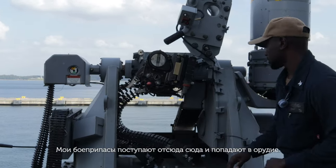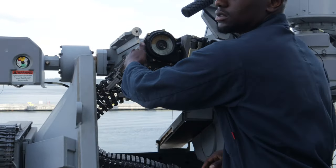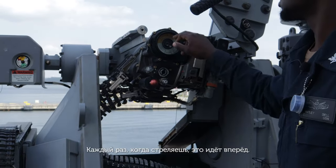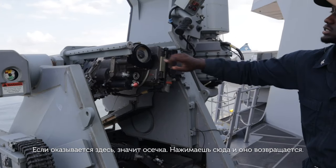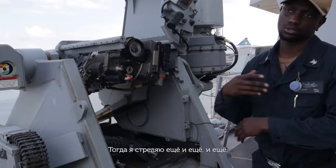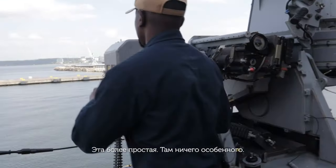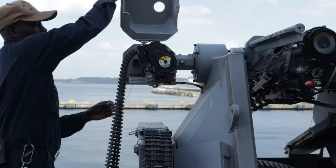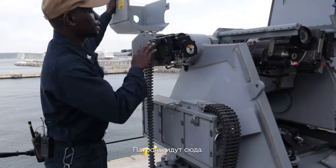My ammunition goes through here, comes up here, and it goes in the gun. Every time it shoots, this goes forward, and it turns right here. If there's a misfire, press this, and it goes back again. Then I shoot again, shoot again. This one is more simple, not really much to it. This just rotates when I shoot, that's all. Then the ammo goes in here.